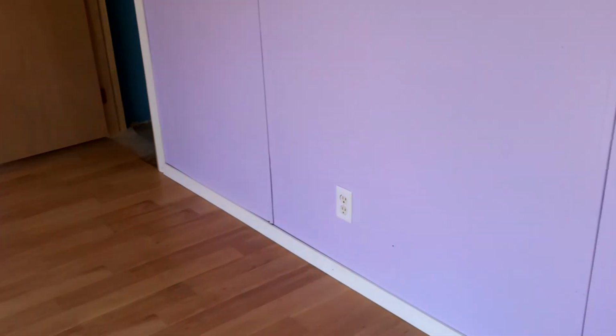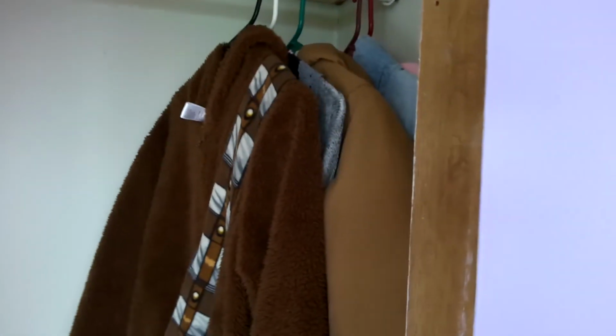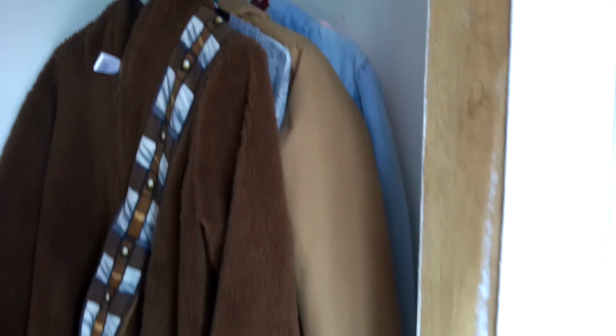Okay, we've got the baseboards done, and Tom got it around the door too, so that's all trimmed up and looking good. We did get the baseboards around the base of the closet too. And Kinzie's already started bringing stuff over here to hang up. And I don't blame her. We're ready to move. I'm ready. But we got a lot more work. This is only one room. We got a lot more work to do.